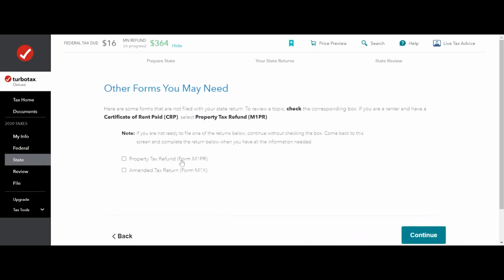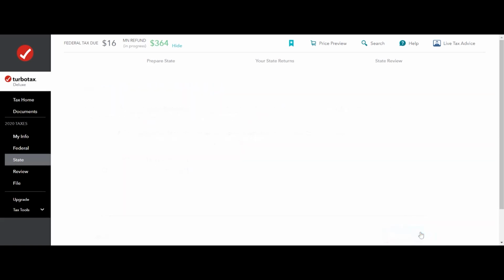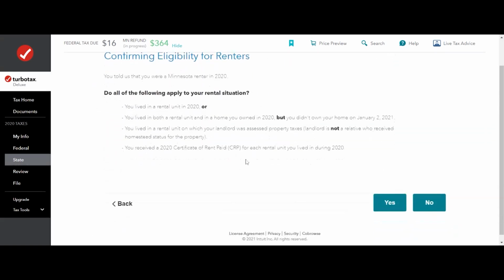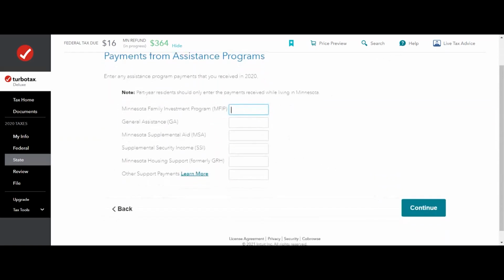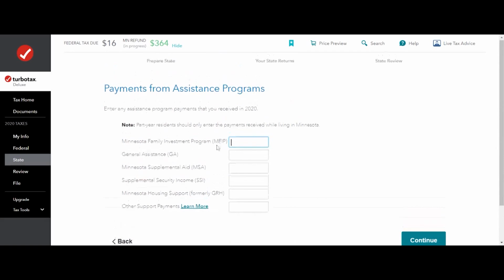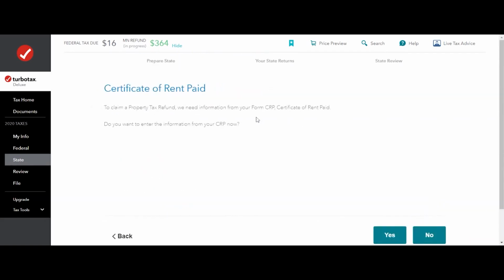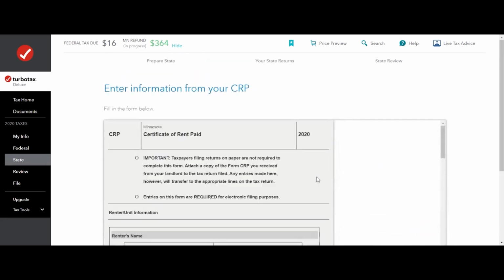Okay, so if you were a renter, you're going to want to click property tax refund. I'm a renter. Yes, I lived in a rental unit. These may or may not apply to you. Assistance programs information, they don't, so I'm going to say 0. CRP, certificate of rent paid. You should have gotten this from your apartment complex, if you were a renter.